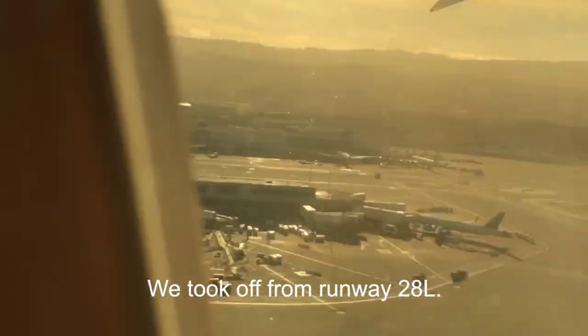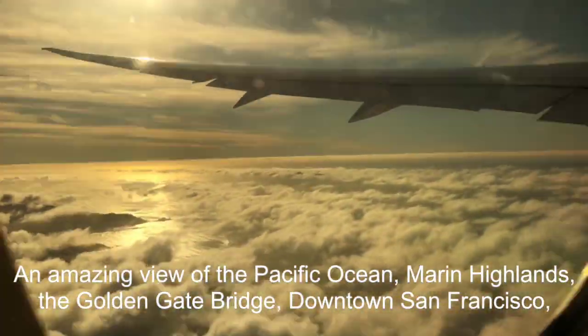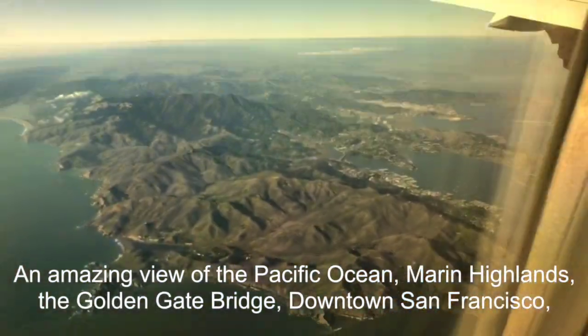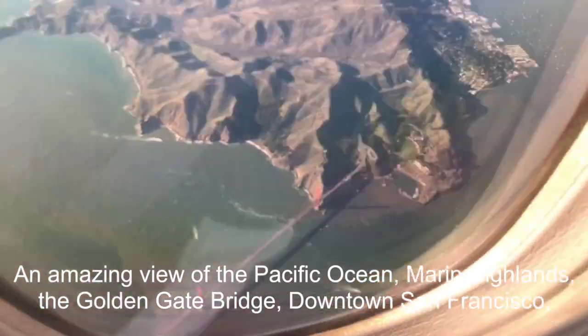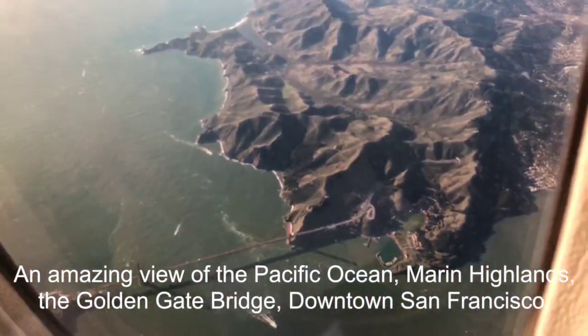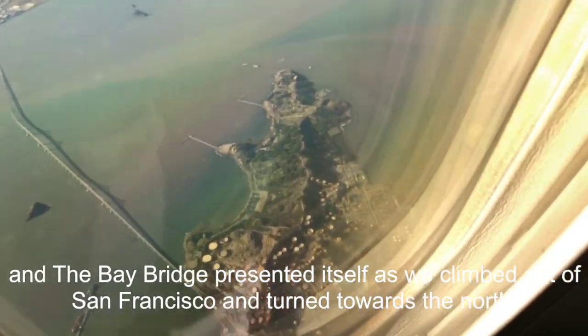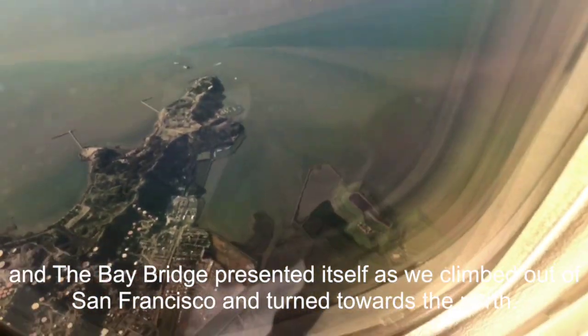We took off from runway 28 left. An amazing view of the Pacific Ocean, Marin Highlands, the Golden Gate Bridge, downtown San Francisco, and the Bay Bridge presented itself as we climbed out of San Francisco and headed towards the north.